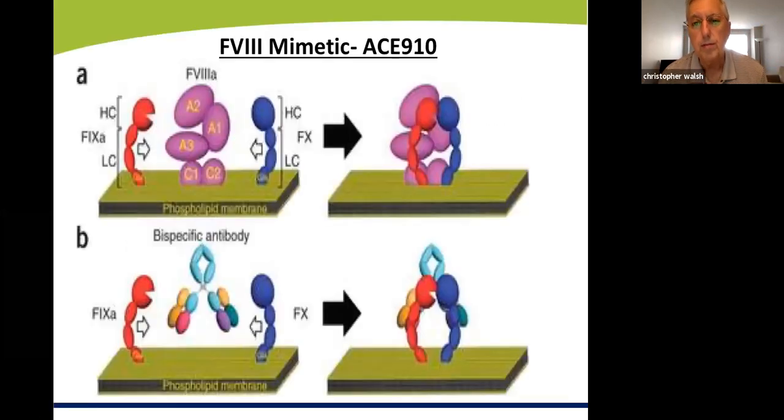Well, here's an idea, and this is for the severe patients. This is a drug called a factor VIII mimetic. This is how factor VIII works. These purple blotches here: basically, factor VIII helps factor IX and 10 get together. They kiss and they activate clotting.